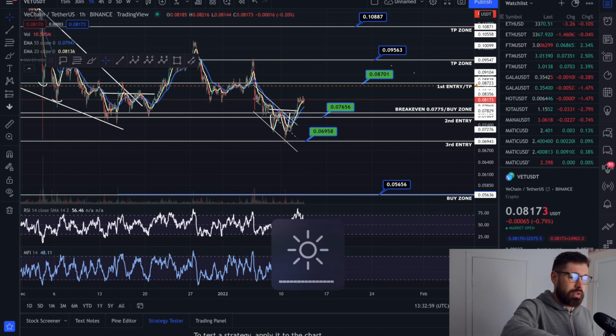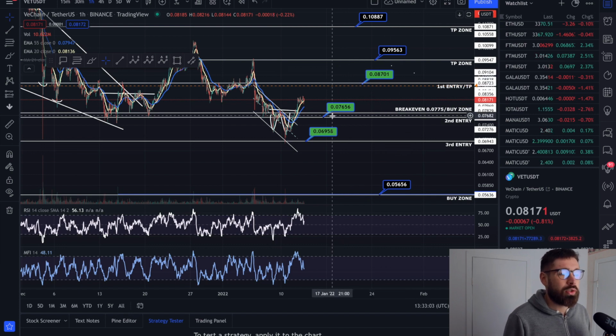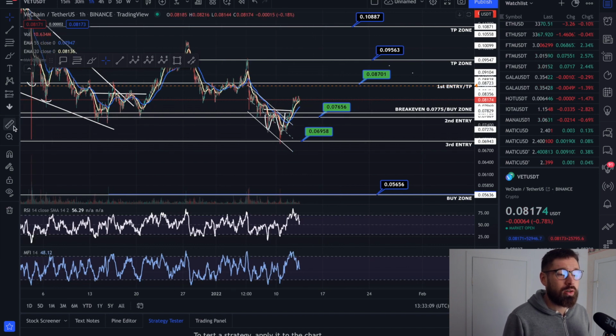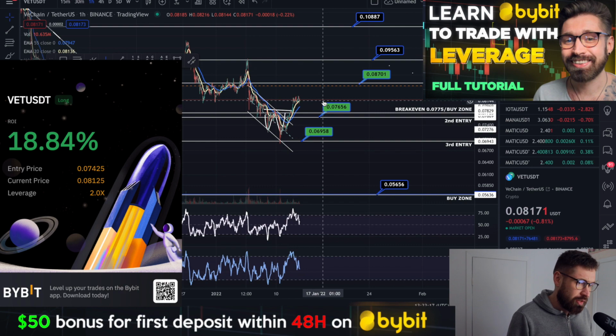So let's hop into our friend VET. We're here on the 1 hour time frame. First entry 0.08, second 0.07, 0.06. So if you had $500 at each entry, you have $1,500 in your trade. Break even 0.077. Currently the trade was up at the peak here about 6-7%.